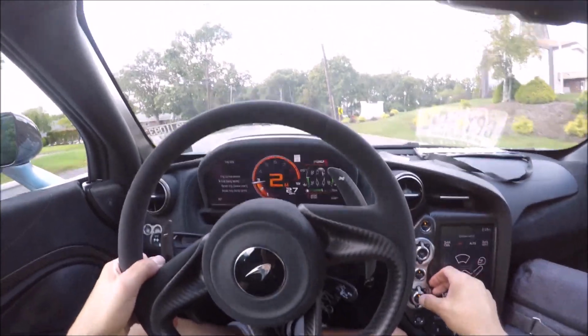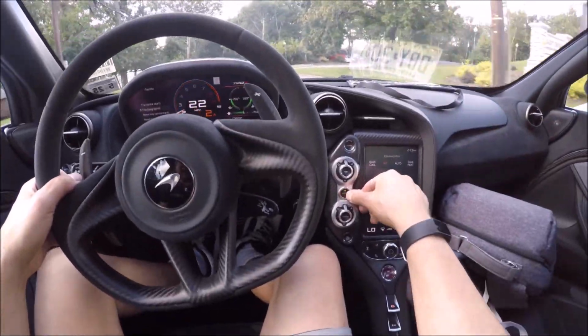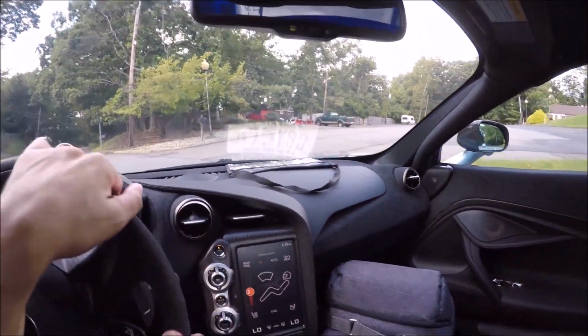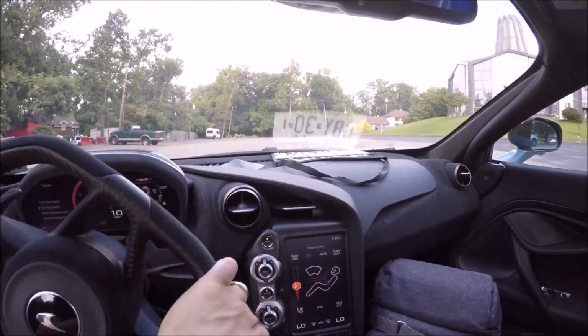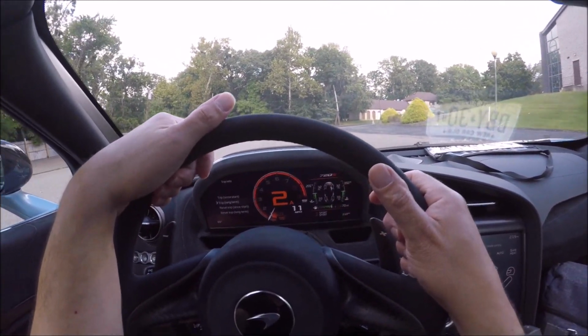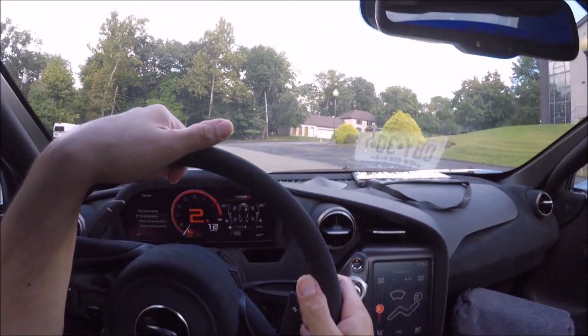All right, so we're gonna take it out of manual mode. You always press active. Whatever your setting is, you do active. So now it's going to shift for itself. It does shift very smoothly. Obviously, it's going to put you in the highest gear for gas mileage.